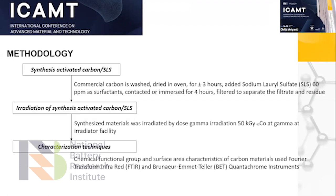The methodology of this research is divided into 3 steps. The first is synthesis of activated carbon with sodium lauryl sulfate. In the second step, the synthesized material was irradiated with a gamma dose of 50 kilograys from cobalt-60 at the irradiator facility. And the last step is characterization, where we want to see the chemical functional groups and surface area characteristics of the carbon materials, using infrared or FTIR, and BET with a Quantachrome instrument.